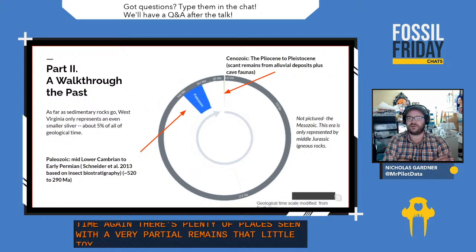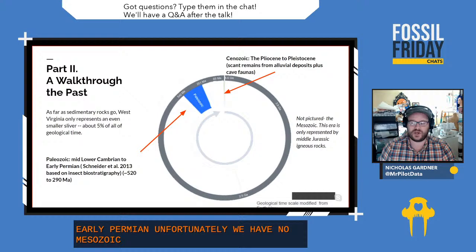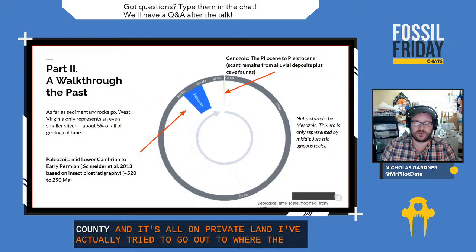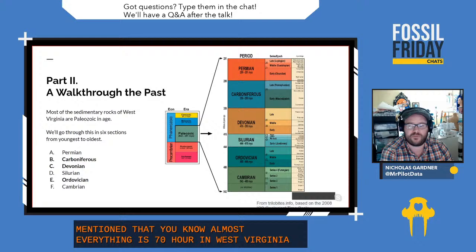And then the rest of it is all Paleozoic rocks that range from the mid-lower Cambrian to the early Permian. Unfortunately, we have no Mesozoic sedimentary rocks in West Virginia. There are a couple places in Pendleton County, and it's all on private land. I've actually tried to go out to where the stuff is, and there's nothing out in the public area.